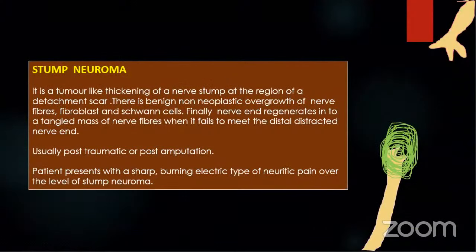So stump neuroma is another cause of tumor. It is a tumor-like thickening. So whenever a nerve is severed and the ends are distracted, there is always a tendency of the axons to regrow and rejoin the nerve that got separated. But if the gap is considerably large, they fail to do so. But in the effort of establishing a link, there will be benign non-neoplastic overgrowth of the axon fiber, fibroblast, and Schwann cell. Ultimately, they form a tangled mass of nerve fibers at the end, and it usually happens in post-traumatic and post-amputation cases. And the patient presents with a sharp electric burning type of pain, which is the typical neuritic pain over the stump neuroma.